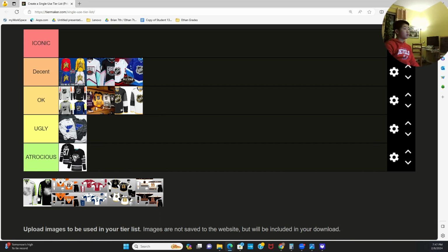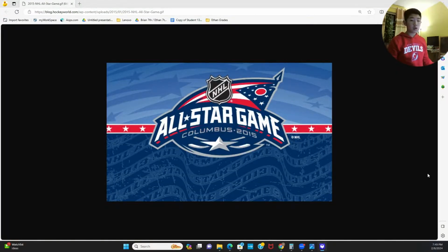So let's move on to the next colors, which is now 2015. I was about to skip 2016, but we have 2015 now. Let's get it. Okay, so we got 2015 now. Not sure if this is the correct logo, but Columbus 2015 jerseys.